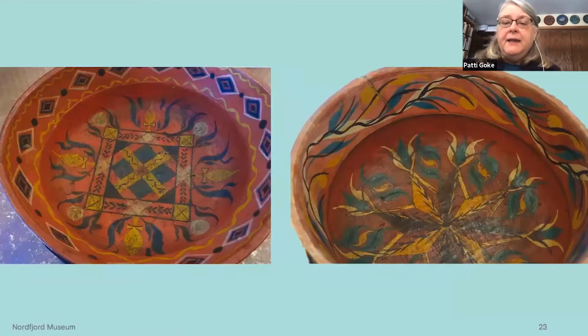In the next slide, you'll see that they used stylized tulips, which we see in many, many other styles of Rosemaled. And Andrew, if you could point out the tulips on the right. Yep, pretty funky. And then the tulips on the right look a little bit more like what we would think of as a tulip shape. But you will see that there's no blending and there's no shading. It's not an overworked style of Rosemaled.